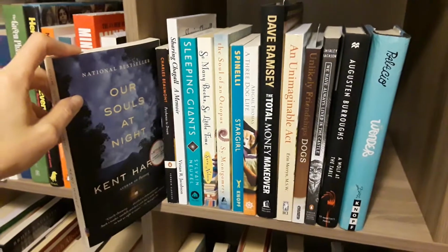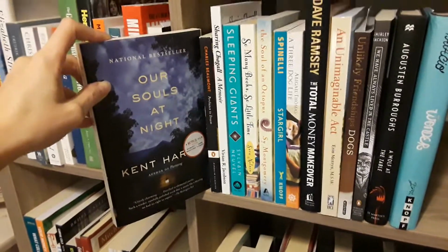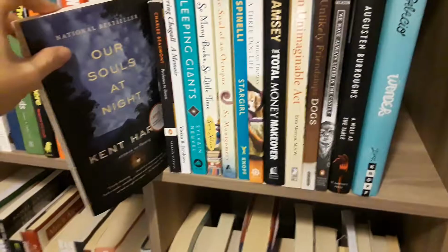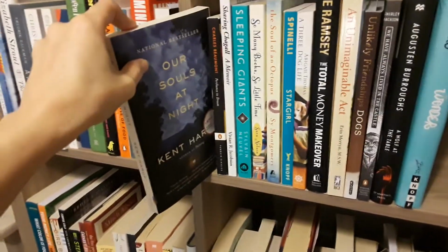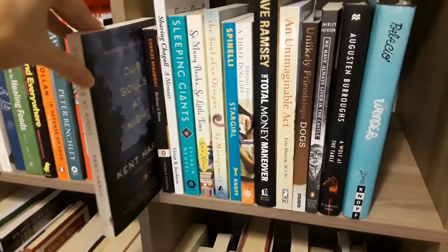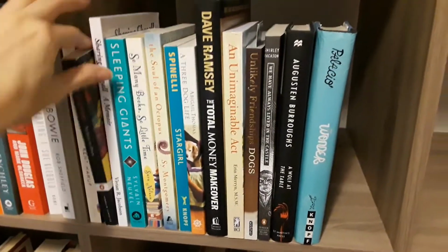Our Souls at Night by Kent Haruf, and there's a Netflix movie based on this book, and it's a pretty short book. I thought it was interesting. It looked interesting. It's about, I think, a man and a woman who are neighbors, perhaps, and they both have lost a spouse, and they kind of seek comfort and solace in each other, and I thought that sounded interesting.